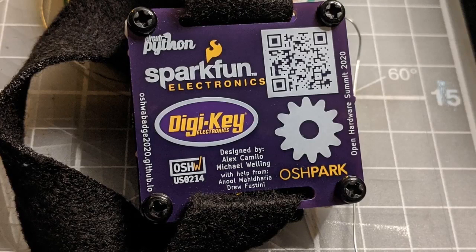Drew, who was on the show and tell and who did a fantastic job helping out everyone getting the virtual Open Hardware Summit going, showed off the badge. And this is the final version, and you can see it is CircuitPython powered. It is much like the Clue, but is a wearable badge, and they are working to get these out to all the participants.